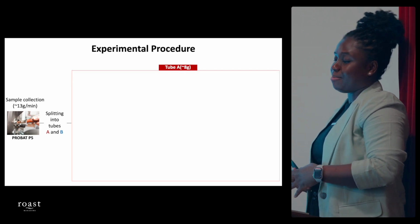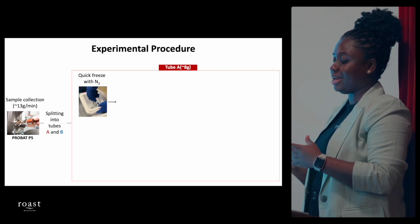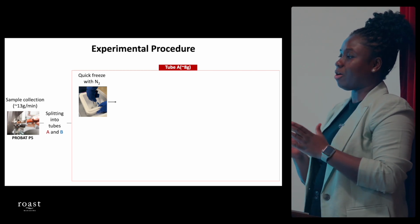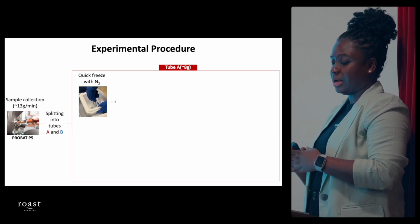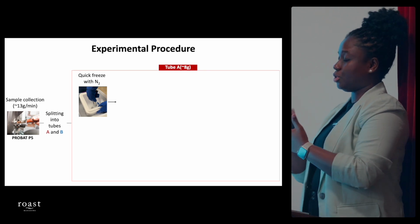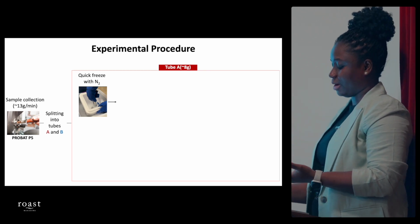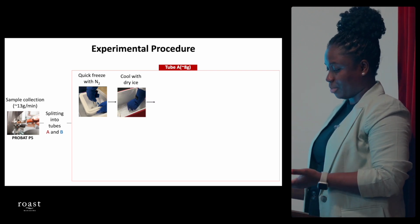Because we are interested in measuring only what is happening in the roaster, we didn't want to have any chemical reactions happening once the coffee exits the roaster. So to achieve this, we froze our sample in liquid nitrogen as soon as it got out of the roaster to stop any further chemical reactions from occurring. And then we kept it on dry ice while we collected the remaining samples.